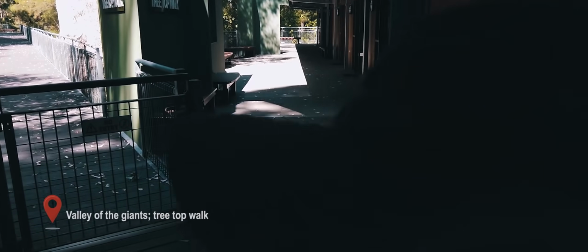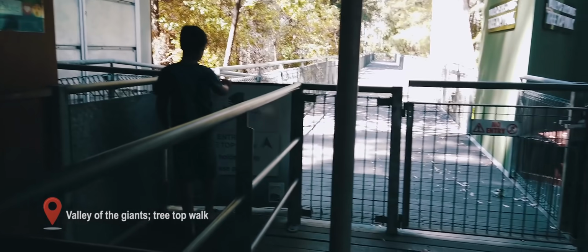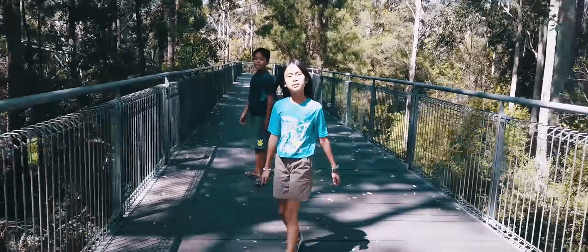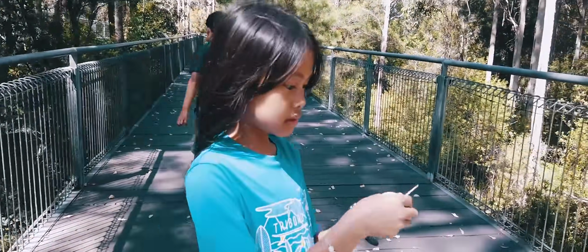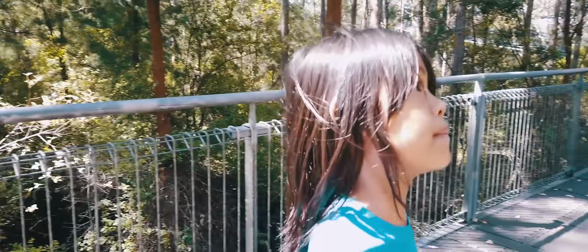This way? Oh, yeah, yeah, sorry. This is the way in. Yes. Okay. Here you go. Okay, thank you. Kita sekarang di mana sih? Valley of the Giants Treetop Walk.